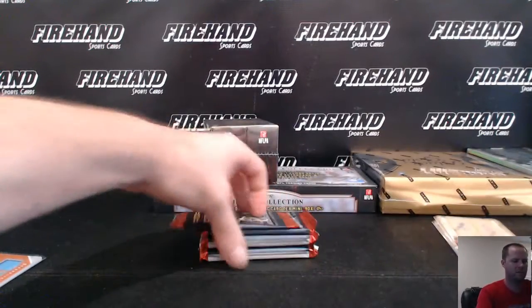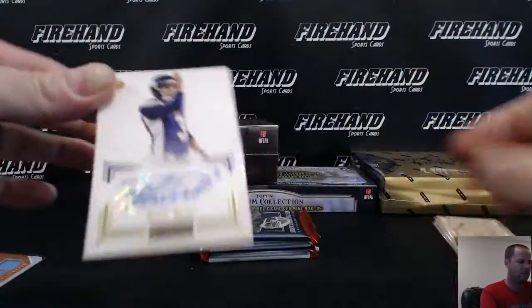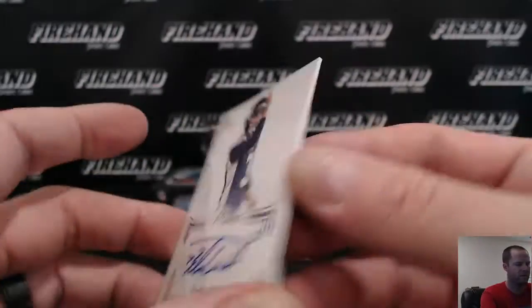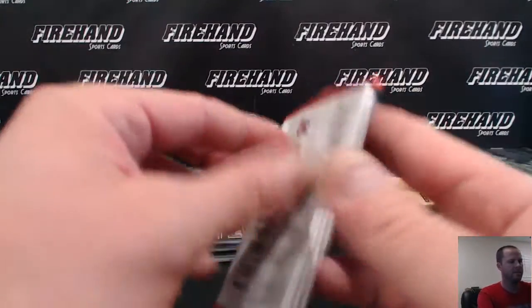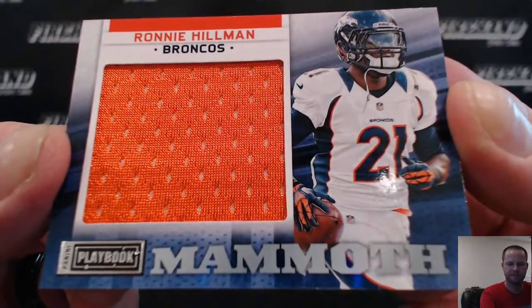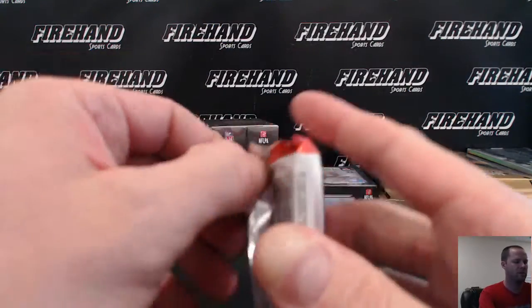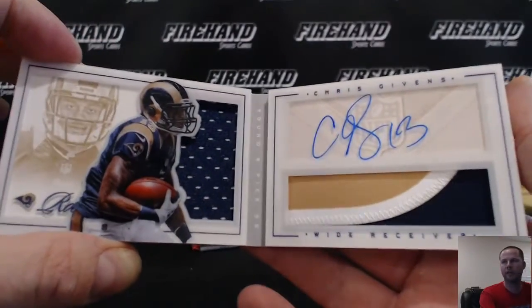Two books in this one. First up, the kicker, Blair Walsh, rookie, the Vikings, and Jay Spartan, 35 out of 49. Jumbo jersey, Ronnie Hillman for the Broncos. Go Aztecs. King Salahi, 49 out of 75. Chris Givens, 26 out of 49 for the Rams.